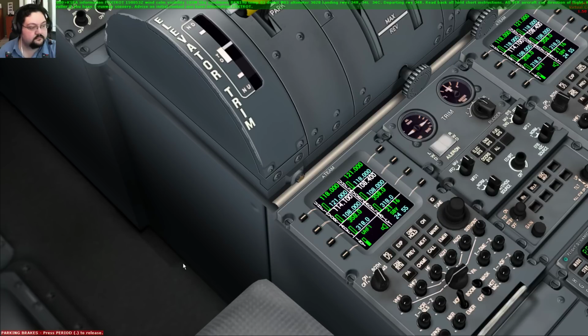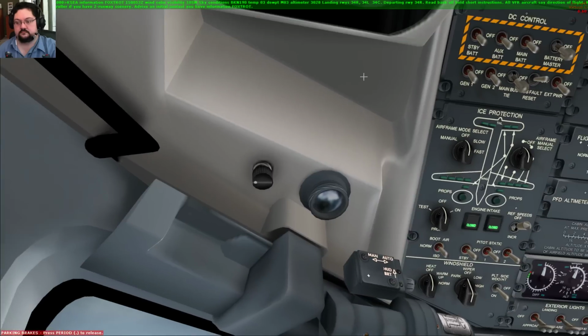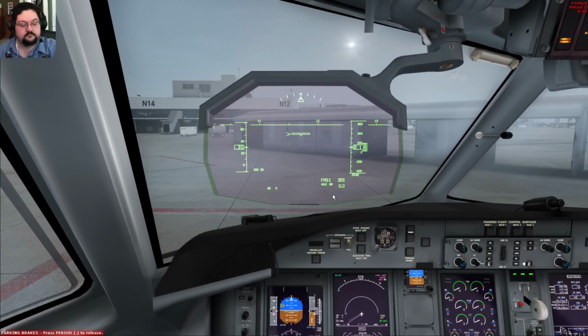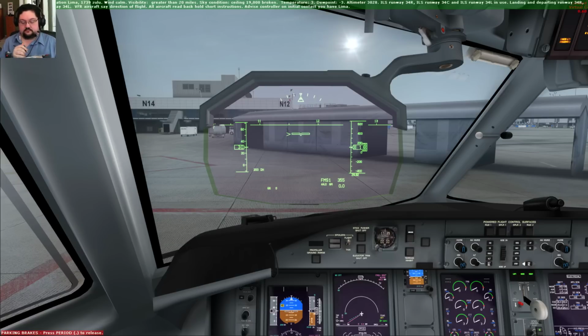Seattle Tacoma International Airport information Foxtrot, 0053 Zulu. Wind calm. Visibility 10. Sky clear. Temperature 3. Dew point -3. Altimeter 30.08. Landing runways 34 left, 34 center and 34 right. Departing runway 34 right. Read back all runway hold short instructions. All VFR aircraft say direction of flight. Advise controller if you have Information Foxtrot.